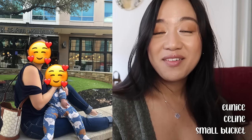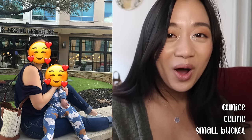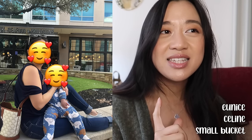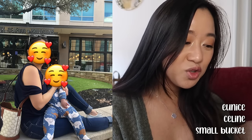So the next bag we have is from Eunice, and it is the Celine bucket bag, and she has it in the white Triumph. I actually love, love, love this. I actually really enjoy Celine bucket bags. They had a 16 mini bucket bag or something like that, which is really cute, but I love this. It looks super easy to use.